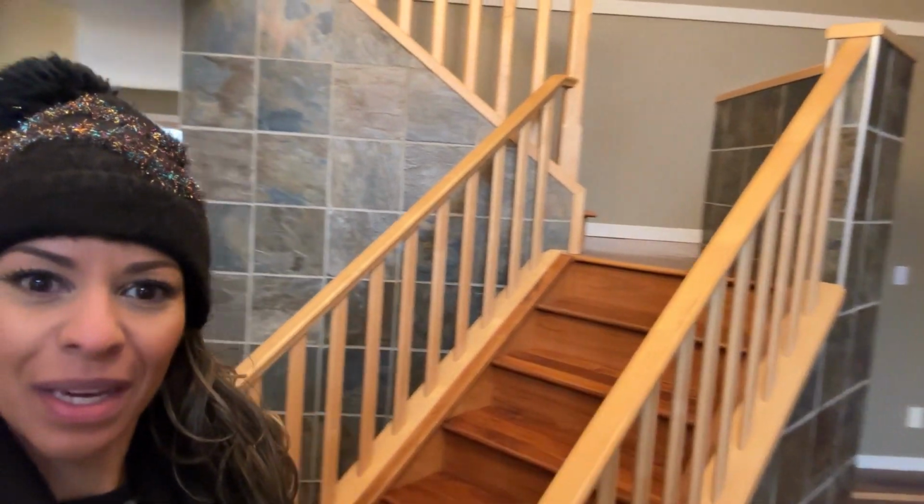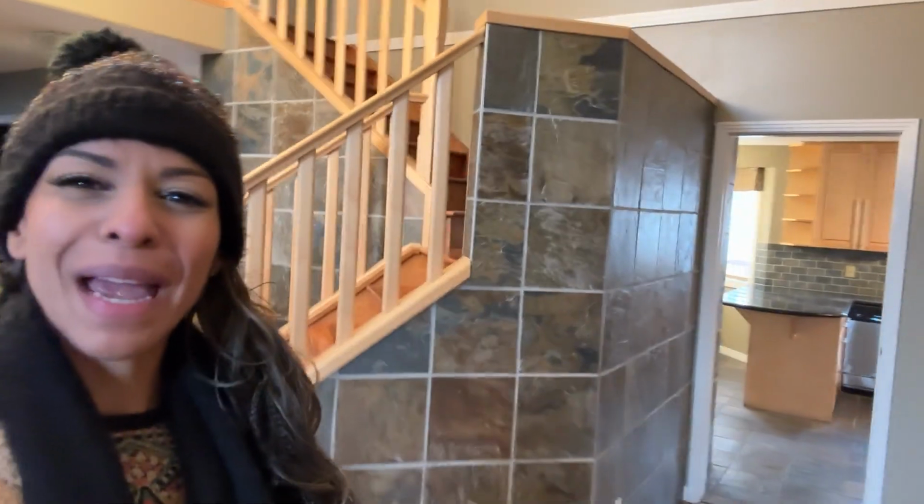Like look at this front entryway. See that stairwell here? On this side, you would never see tile work like that. So let's keep going.